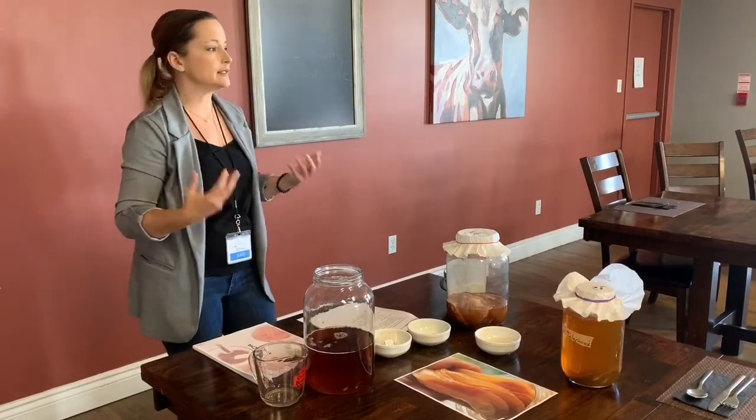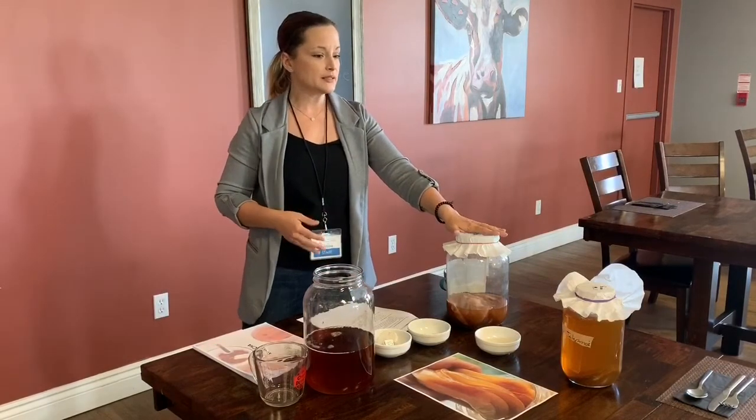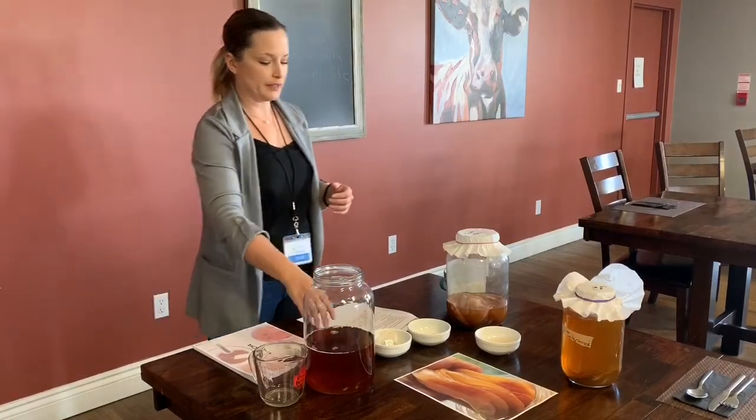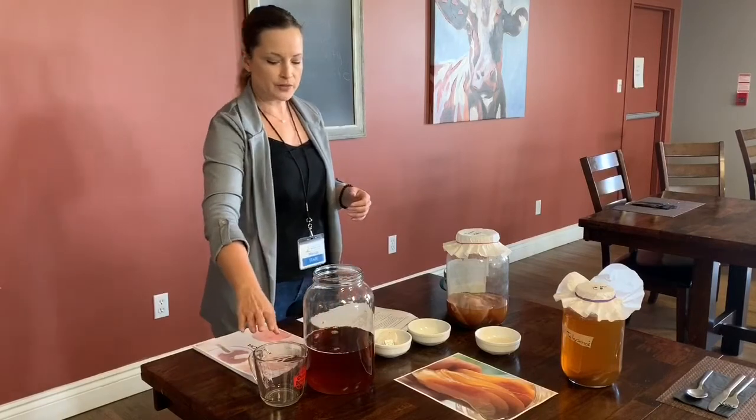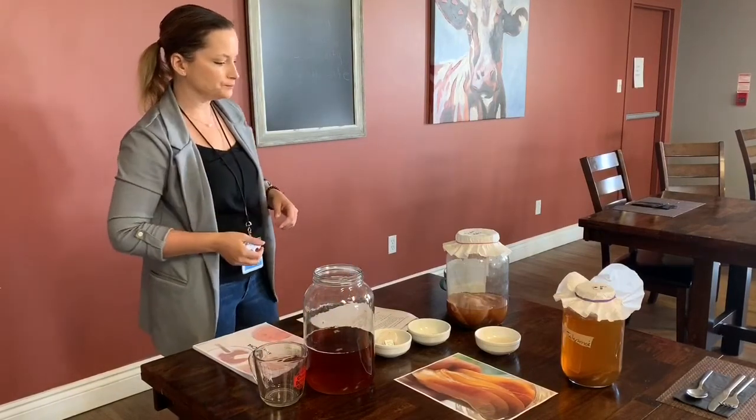We're creating an acidic environment in there, because that's what this Scoby actually lives in. So what is a Scoby? It's a symbiotic culture of bacteria and yeast. Those things work together to create what we're going to get as our kombucha here. So this is kind of like a little helper, a booster to start growing that Scoby.